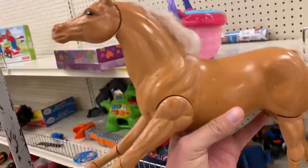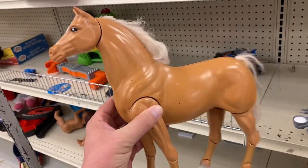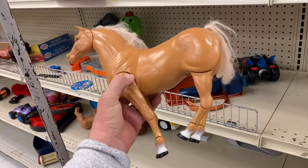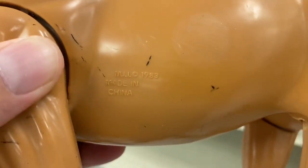And we got some sort of horse here with some articulation. This thing is actually from 1983. Not exactly sure what it goes to. Maybe we can zoom in here. There we go.